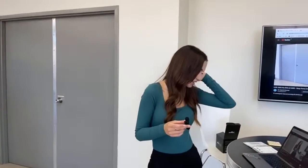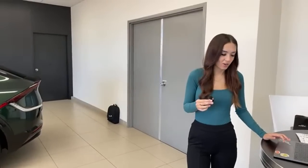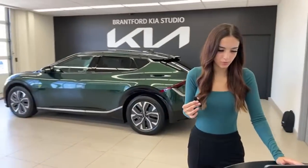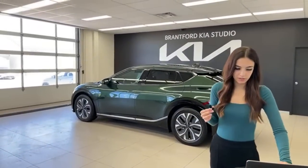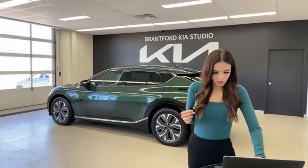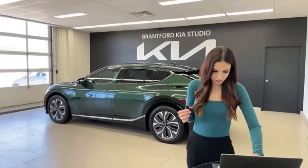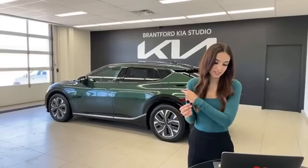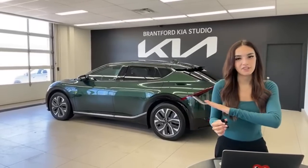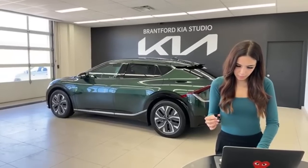Any insight into the 2023 Telluride order availability? Not right now. There are no trim lines or anything released for the 2023 Telluride yet, so we're still going off of 2022 pricing and trims. This one's all-wheel drive. It does come in a rear-wheel drive option. One trim line below, you have all the same features, just no all-wheel drive.